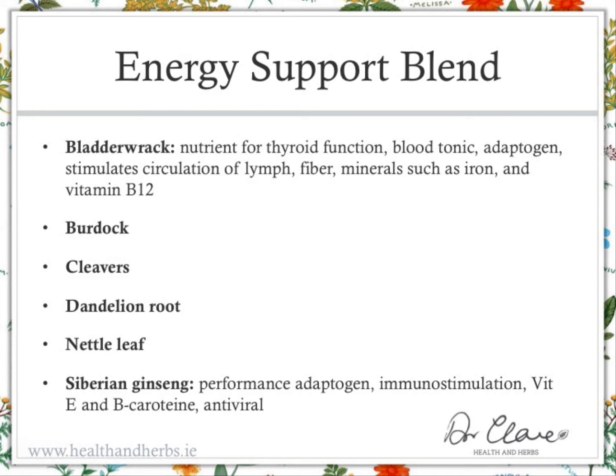So the actions and herbs within the energy support blend include bladderwrack, which is a nutrient for thyroid function. It's a blood tonic, it's an adaptogen, and it stimulates the circulation of lymph. It's a source of fibre and minerals such as iron and vitamin B12.